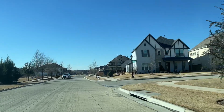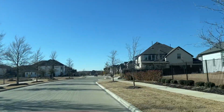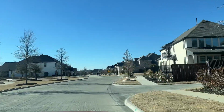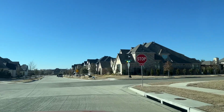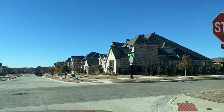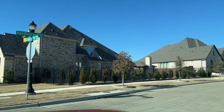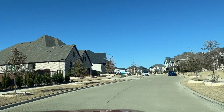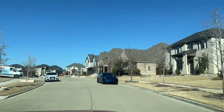The Grove is currently zoned for the award-winning Frisco ISD, with the elementary school either being Isbell, Tally, or McSpedden. Middle school would be Lawler, with high school going to Liberty High. The neighborhood is currently being served by electric and gas through CoServe. Internet and TV would be through AT&T or Spectrum, and the city of Frisco would be providing your water and trash.